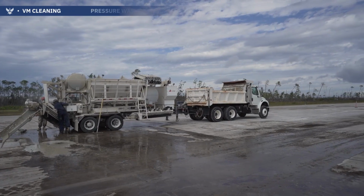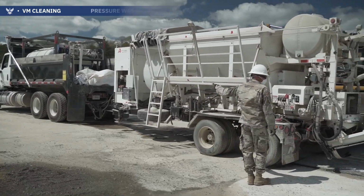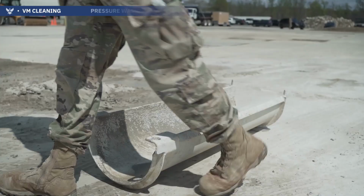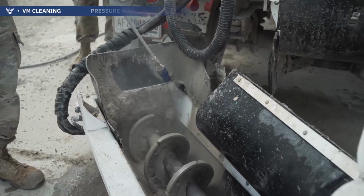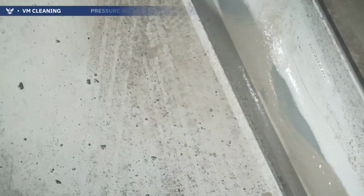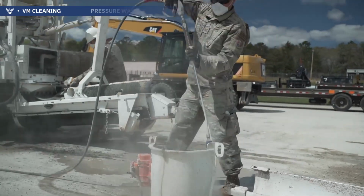Cleaning the volumetric mixer. The volumetric mixer should be cleaned and inspected after operations. In addition, a visual inspection should be performed after any repair. Any debris or buildup should be removed to ensure proper operation and to prevent damage to the mixer. All installations should have either a dedicated or temporary washout station established.